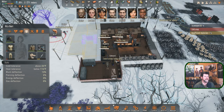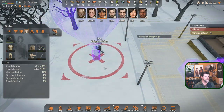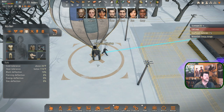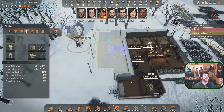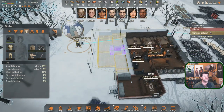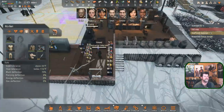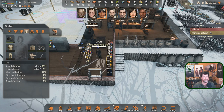All right, that thump, that sounded important. What was that? Edmund is doing ceiling lamps. Okay, so research energy storage. Oh, good. So now we can handle a hot air balloon and not walk across the whole map to move just 10 gallons of fuel.